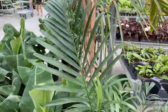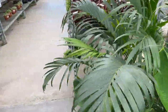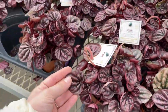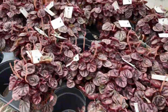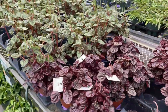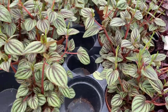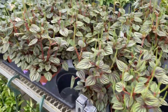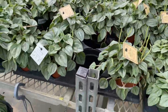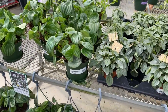And then I think the last section for me to show you guys is the peperomias. They've got lots of these Schumi Reds. And yeah, tons of those. Then they've got the Piccolo Banda for $9.99. And Peperomia Frost. Watermelon Peperomia baskets for $19.